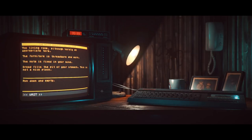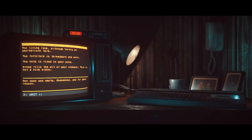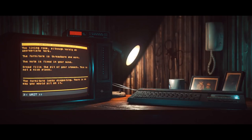Look around. Run down and empty, abandoned, and for good reason. Is there anything to look at in here? Look at furniture? The furniture looks disgusting. There's no way you would sit on it. Okay. Let's go back and go upstairs.